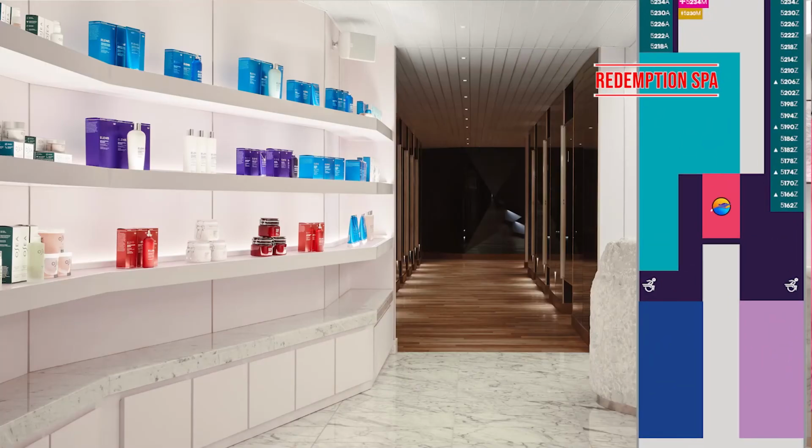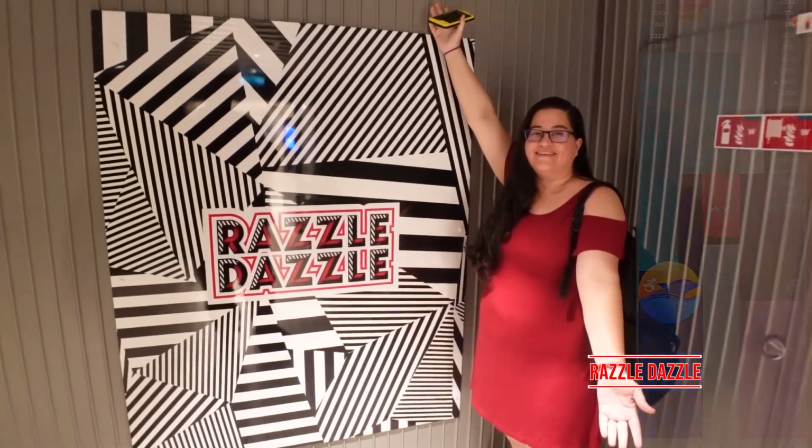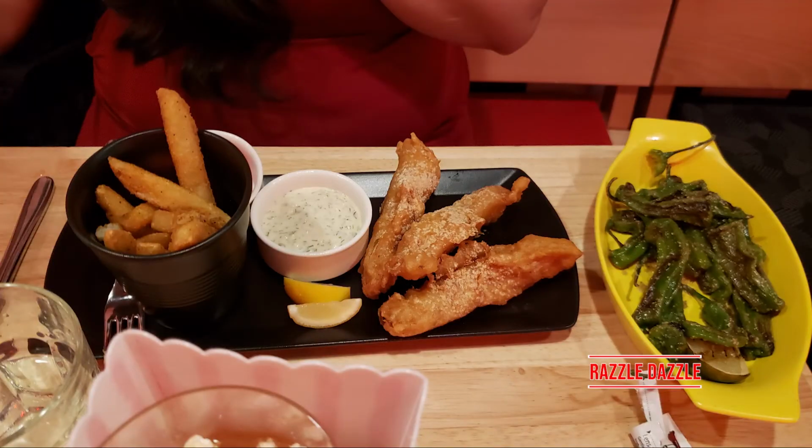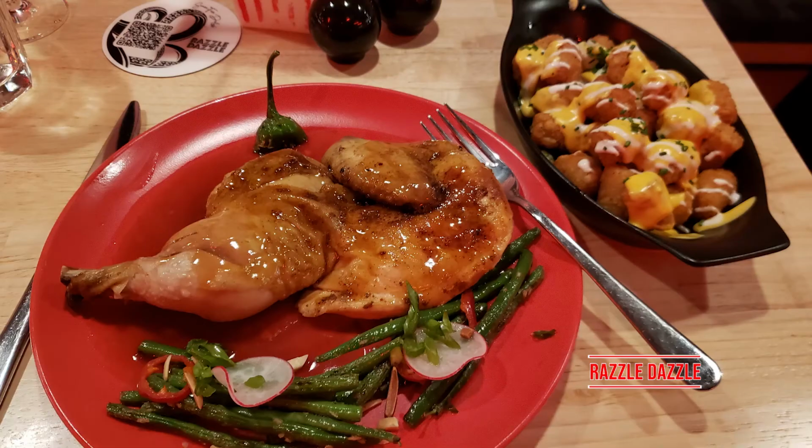On deck 5, you'll find the Redemption Spa, right when you come out of the midship elevators. If you're going to deck 5, those are the elevators that we recommend you take. If you go through towards the aft of the ship, you'll find Razzle Dazzle. Kind of matches what I'm wearing, actually. Razzle Dazzle is the vegetarian forward restaurant. They do have some for meat eaters there as well.